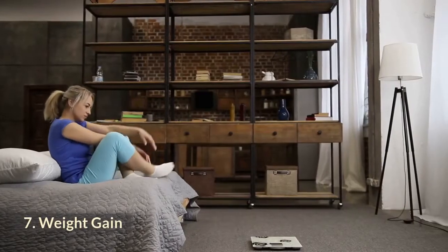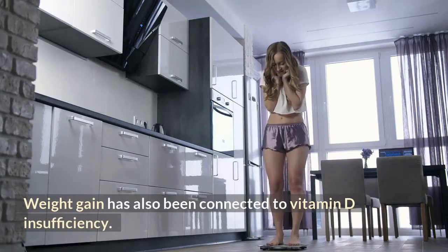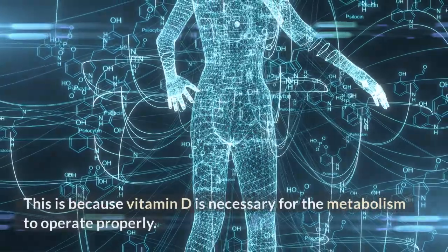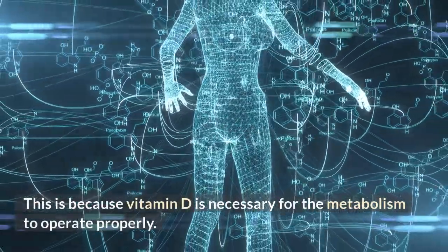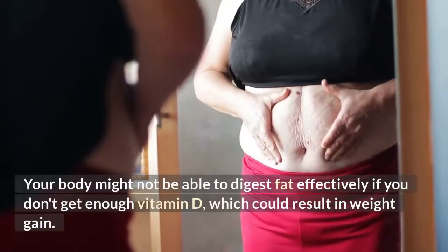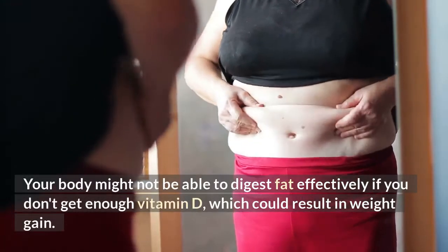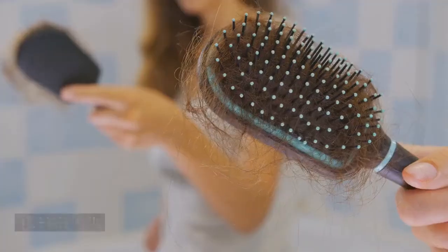Number 7. Weight gain. Weight gain has been connected to vitamin D insufficiency. This is because vitamin D is necessary for the metabolism to operate properly. Your body might not be able to digest fat effectively if you don't get enough vitamin D, which could result in weight gain.